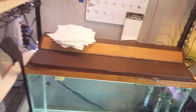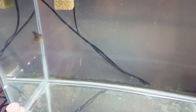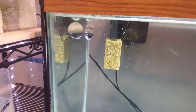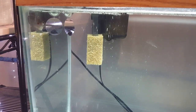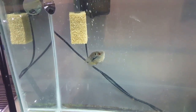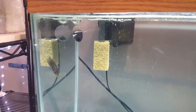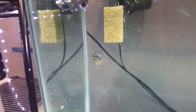I moved Squirt, the little flower horn I got, into this 29 gallon. And he's doing good. I need to put some plants and some gravel in here for him, but flower horns really don't care about hiding spots and stuff. So the plants are really just for my benefit, not really for his. You'll notice his eye is still big. The last video I posted, I mentioned that I thought he had pop eye, but I've treated him with anti-parasitic meds, I've treated him with antibiotic meds, and even tried Epsom salt baths, and nothing makes that eye go down. So I'm thinking it might be damage from something, or possibly it's just some kind of defect.